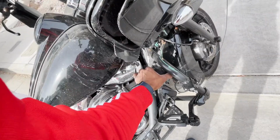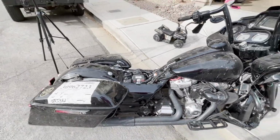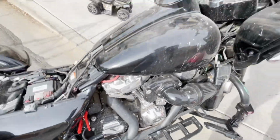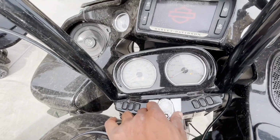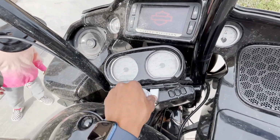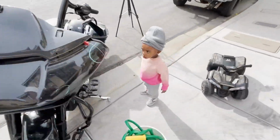We got our hand controls and stuff right here. Got to put them back on. Got to get it together, man. I can't wait. All right, so we got our battery pack hooked up. Oh, snaps. That thing turned on pretty quick. We got some tunes. Let's see what's going on.